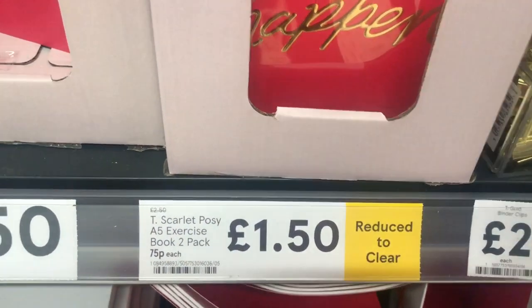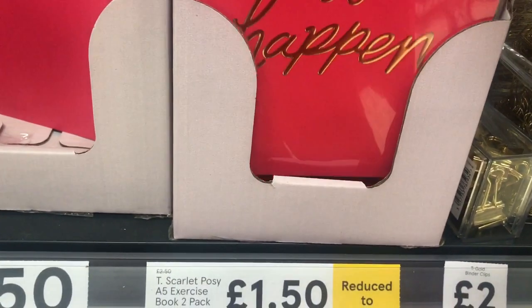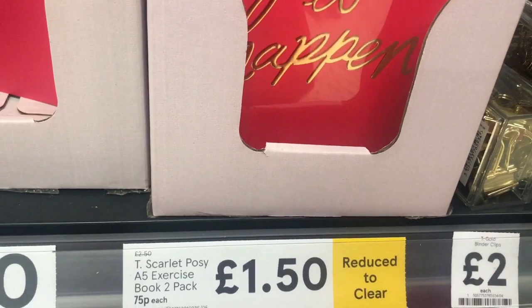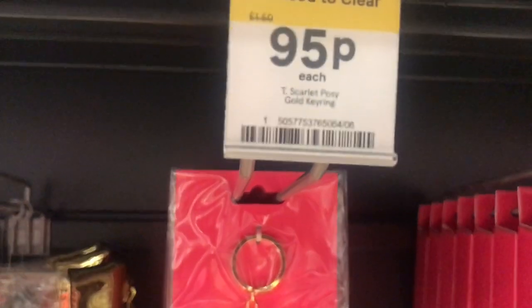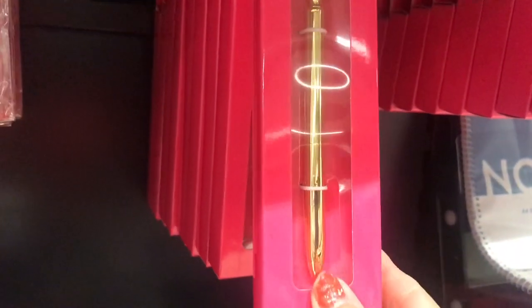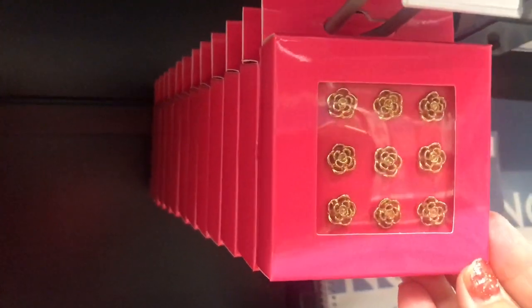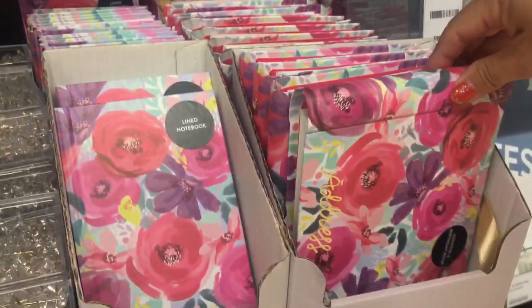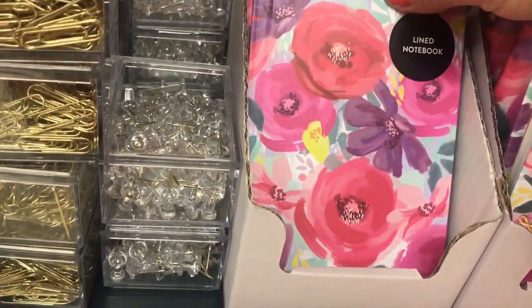I have shared some of this range before, but I thought I would include it anyway. Make It Happen, which is a pack of 2 lined exercise books. Looks like they were originally £2.50, now they're down to £1.50. So a lot of this range they have reduced. The key ring is down to 95 pence. They reduced the pen to £2.50, although Poundland has got something very similar. And then you've got these push pins, which are really sweet, and they're down to 95 pence. As I said, it looks like a lot of this range has actually been reduced. There's the address book, £3, and the lined notebook is now reduced down to £1.75.